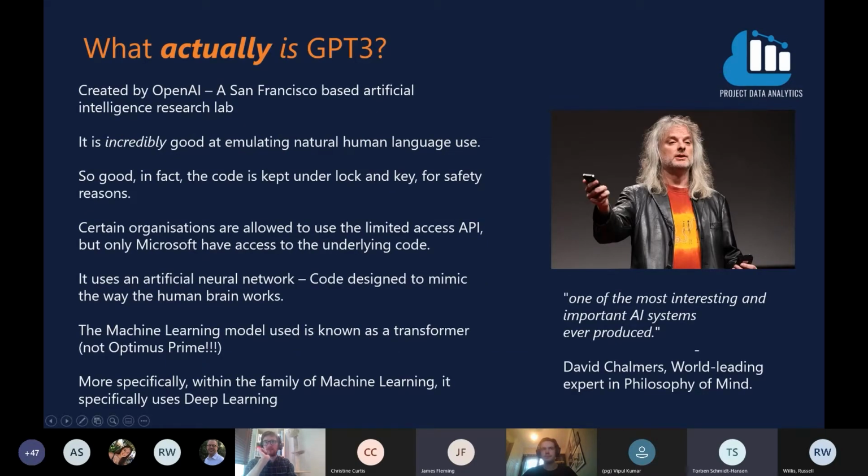Created by OpenAI, it's incredibly good at emulating the way humans naturally use language. The full code is kept under lock and key. Only Microsoft really get access under the hood, as it were, because we don't need any more fake news being spouted out online than there already is. Luckily, this hackathon, we got the chance to use the limited access API, as Martin mentioned, and it's really been great.